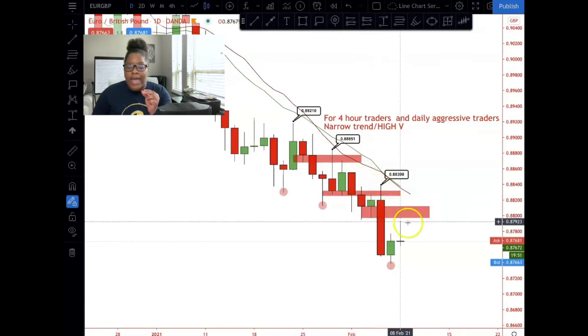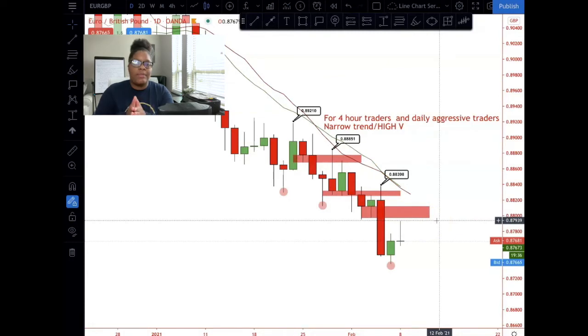And so looking at it, and this is something that I gave out to my coaching group, the Swing Trading Society, I said, listen, for my 4-hour traders, this may be a potential play that you guys can really eat on. So what I'm looking to see is if price can get back here to 0.87970s. And if it can, this will be a really great area for my 4-hour traders to really take advantage.